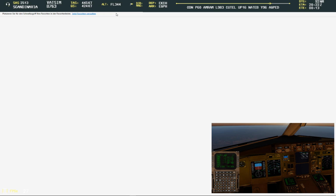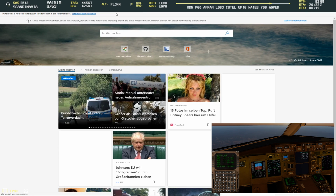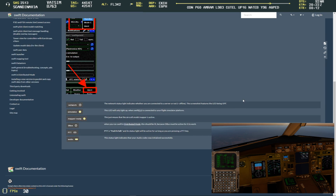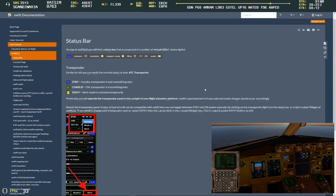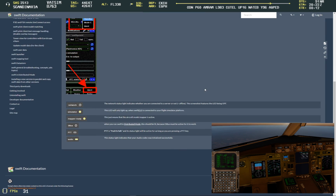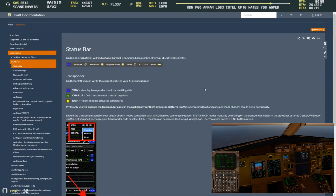Let's pretend we are a normal user, and that's how it looks. How it would look for a normal user. I think that's quite okay. 133.7 for EC118. Thanks for your ATC. Cool. So I'm happy with this.